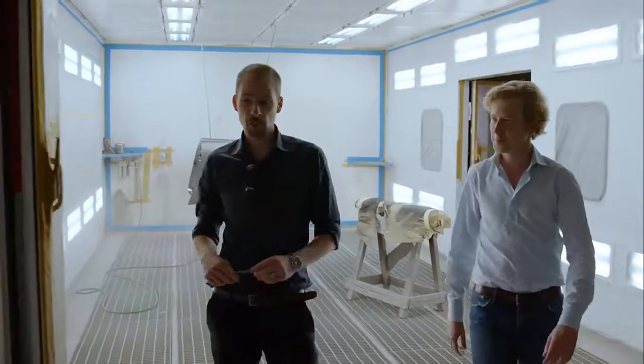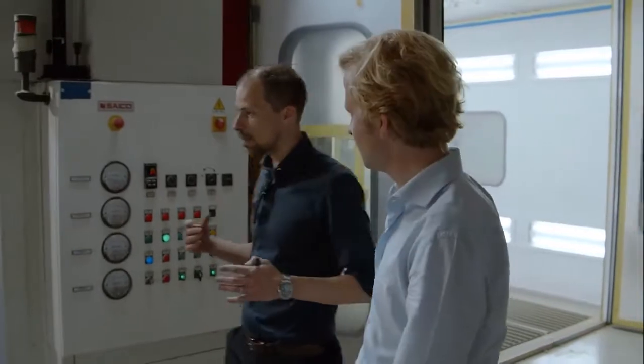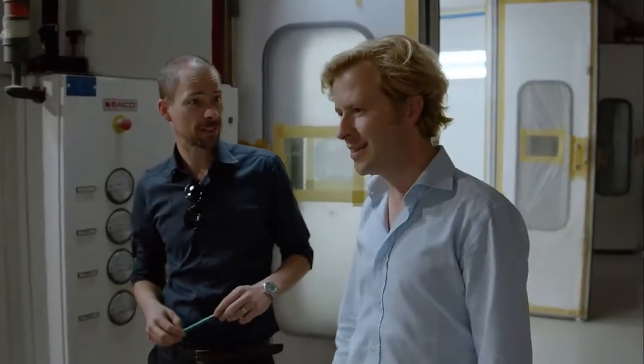We're extremely proud of this one-off car, the Mini Superleggera vision. This is for us a car that embodies British heritage and Italian style.